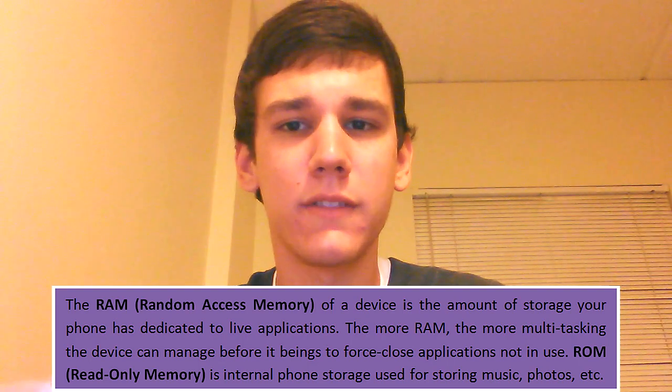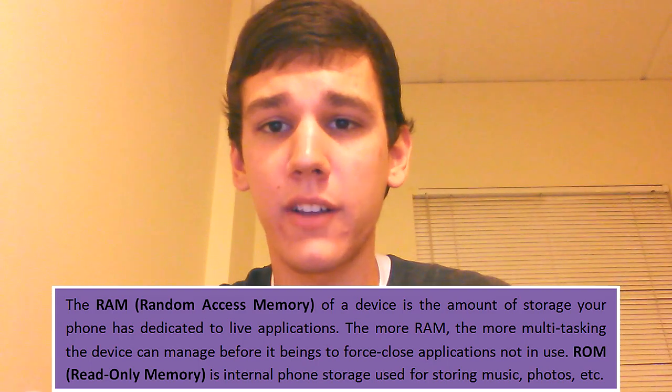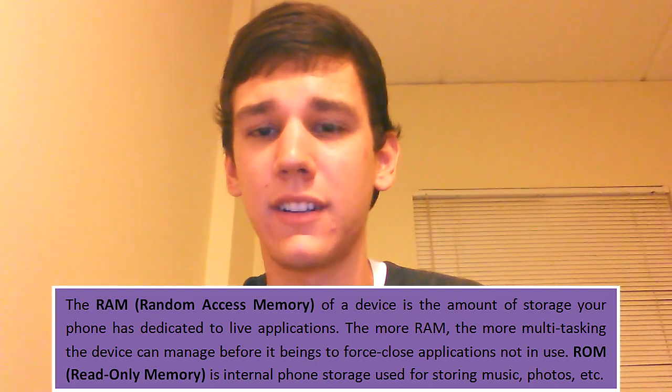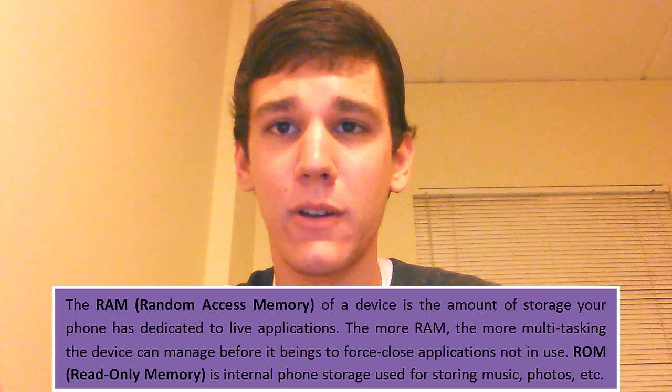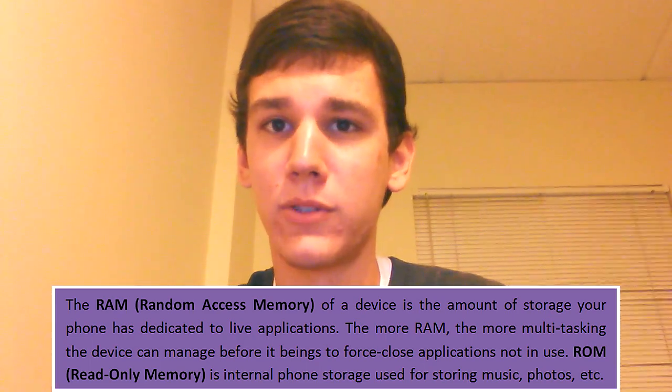But 16 gigabytes over here in America and 32 internationally will do most people just fine, unless you're recording a lot of videos like myself, or you're doing a lot of stuff with your phone, like a lot of apps and a lot of photos, or a lot of music in general. You might find this is not enough, and there's no way to expand it, which really is a negative feature of this device.